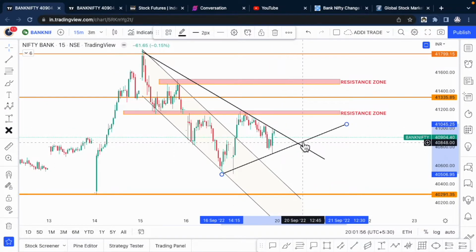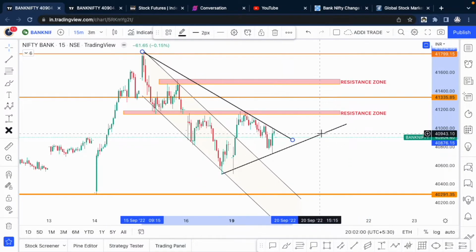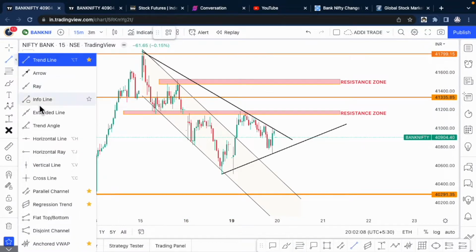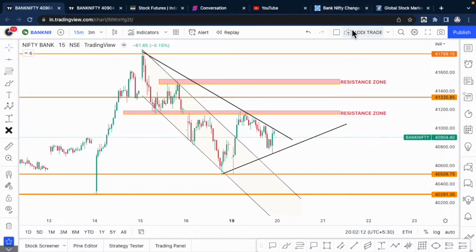But if this trend line breaks, that is the bottom black trend line that I've drawn, if that breaks, maybe we could get a further dip again until 40,500. So these are the levels that I'll be watching out for, either a breakout of 41,140 or a breakdown of this trend line where we can take support.